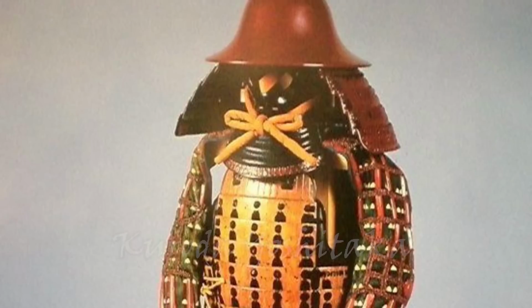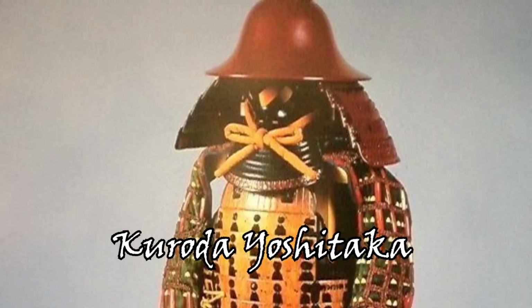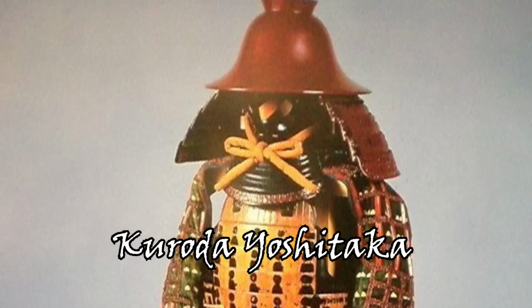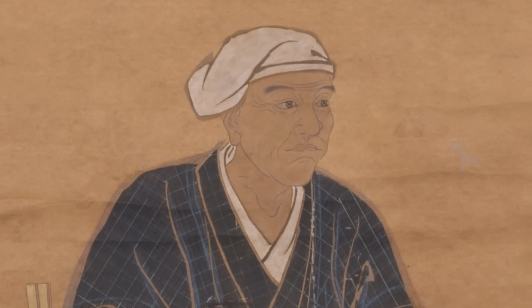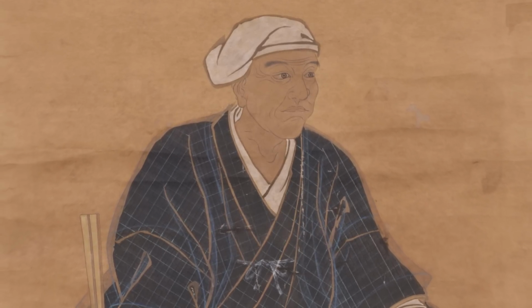Nagamasa. Let's start with Yoshitaka, who will be the oldest person of those that I will be talking about here today. The odd choice he made for his Kabuto came in looking like this. As you can see, it resembles an upside-down red cup, which is exactly what it was. Kuroda Yoshitaka, also known as Kanbei or Josui, was one of Toyotomi Hideyoshi's top strategists and also a devout Christian.